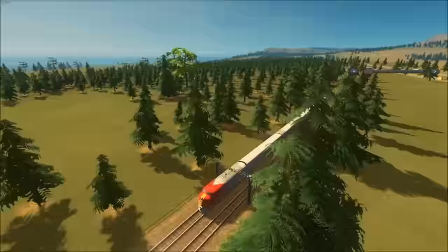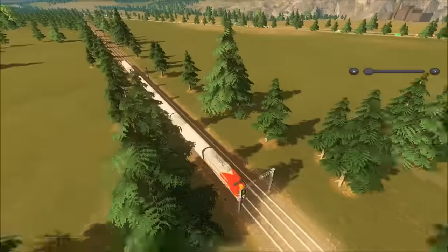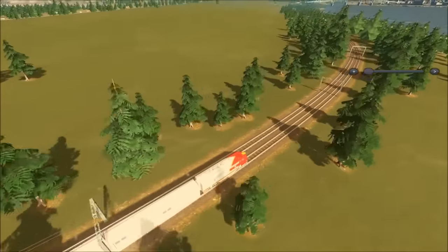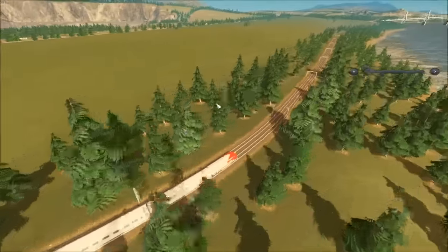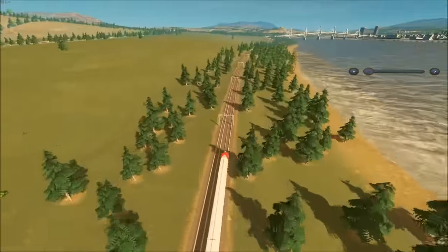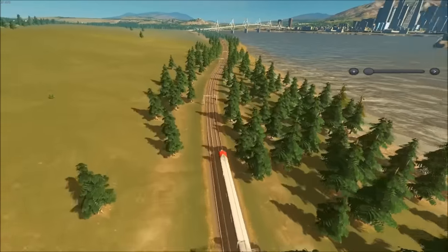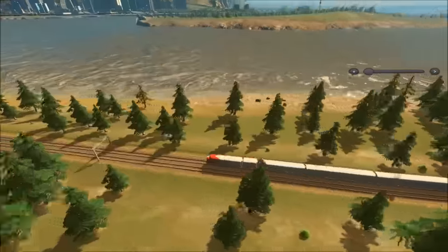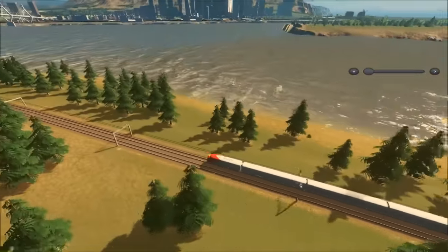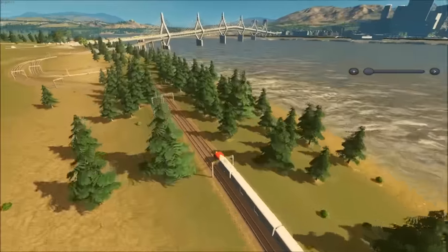Hello and welcome back in the slow part of the video. Let's talk a bit about what we've done as we watch the first train approaching our newly built Railyard, which is massive. I have a shot in just a minute to show you how massive this train yard is. It's about over a kilometer long, yeah, about a kilometer long.